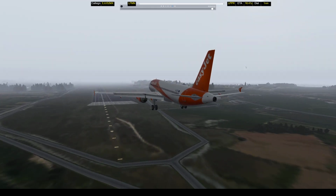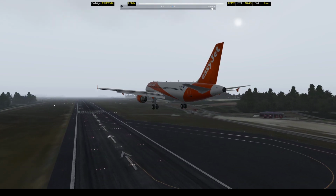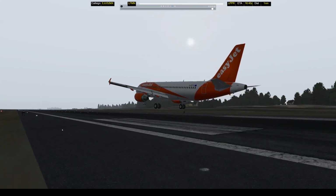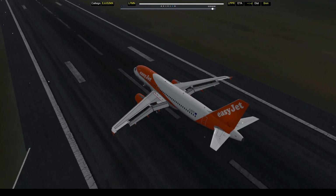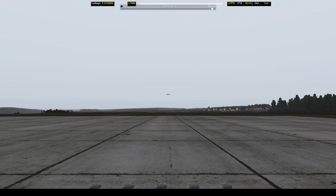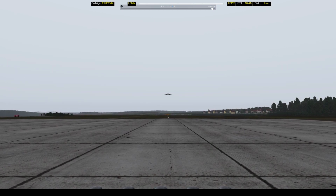So yeah, here we are, just coming in. 200. Yeah, no sound. 100. 50. 40. 30. 20. 10. But yeah, nice firm touchdown, and look at that, bang on the centre line. I'm really pleased with that landing. 20. 30. 40. 50. 100. 200. And we managed to vacate at the first taxiway as well. The flight before me, he vacated on Delta, so he must have had a longer landing. So I'm really pleased with that.